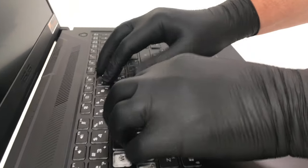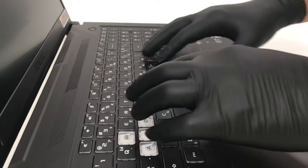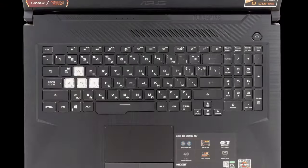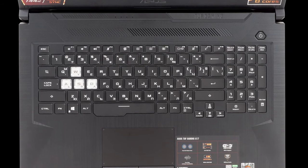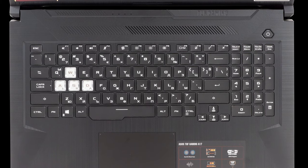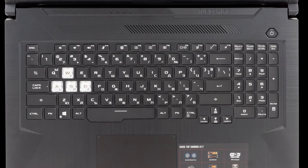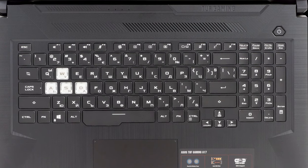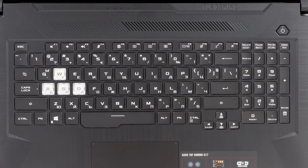We see an RGB backlit board, with transparent WASD keys. The key travel is good, and the feedback is rather clicky, making for a good gaming and typing experience. Also, the notebook features a number pad section. However, once again, we see one of the smallest arrow keys on the planet, hardly usable for anyone with a normal finger layout.